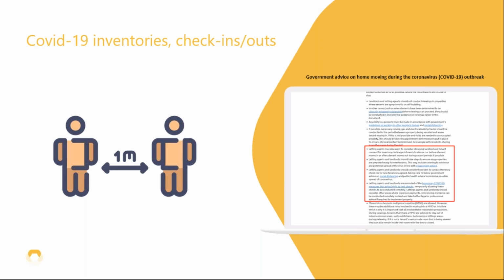So if you are outsourcing your appointments, it's really important to consider that you are communicating with your tenants to ensure that you've got permission, and also, of course, being able to identify that there aren't any health issues surrounding that. Letting agents and landlords should take steps to ensure any properties are prepared, ready for new tenants. This can include cleaning to minimise any potential spread of the virus, which I mean is pretty much common sense stuff, but it is explicitly referred to in the guidance.